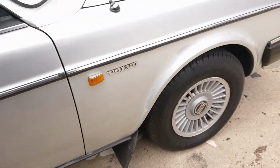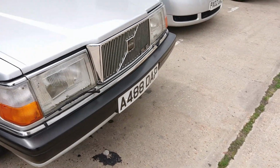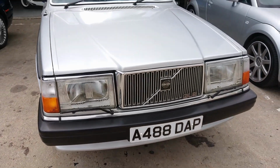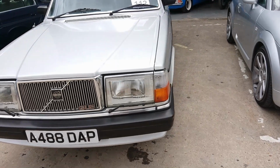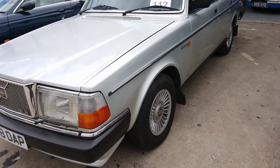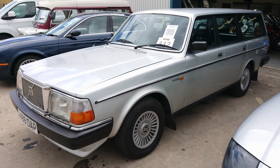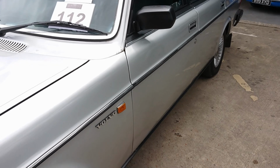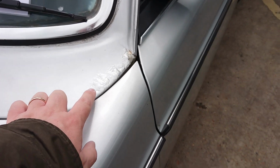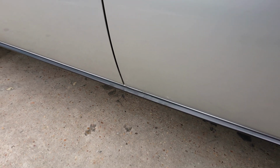These aren't bad for rust, actually. There is a little bit of rust on this car, but it's not too bad. You can see we've got the very prominent grille there that was on the 264s and 265s. GLE is the luxury specification for this model. When they were discontinued, I think about 84 was about the last of these. They just went back to being called the 240. See a little bit of rust here, a little bit of rust sort of down here, which is a classic place where the doors go, but they're not bad actually.